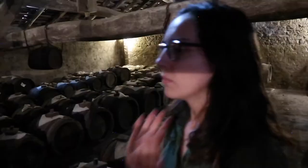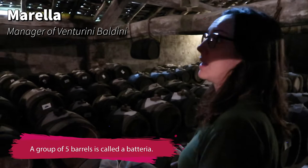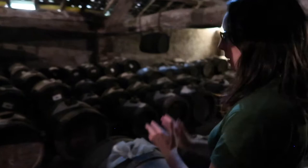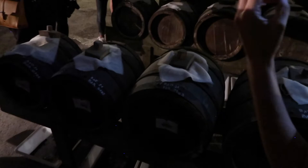Every 5 barrels is called a batteria. As you can see, the batteria is composed of 5 barrels of 5 different sizes, from the biggest one to the smallest one. The smallest one is called Regina, so it's the queen. And only from the Regina will we have our final product.